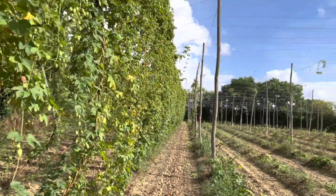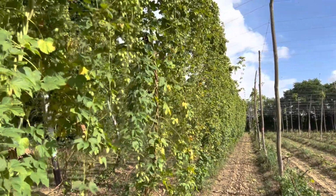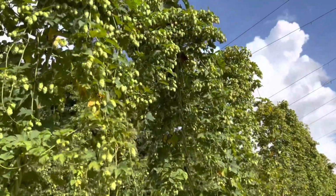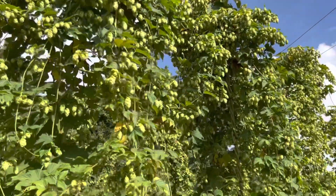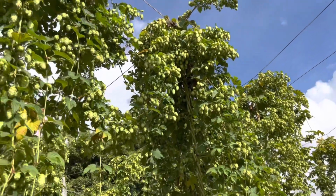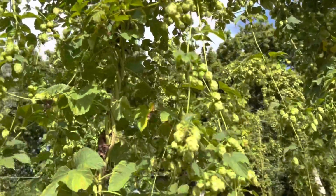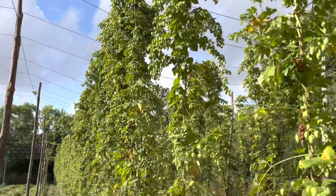Real quick, I'll show you, they already harvested a couple acres here, and they have a few rows left, and I got here just in time. But you can see these plants at the top are typical of Goldings. Lots and lots of cones, and definitely bigger than most of the Goldings that I've seen in the past. Other varieties. Whitman Golding variety, an ancient variety from England.